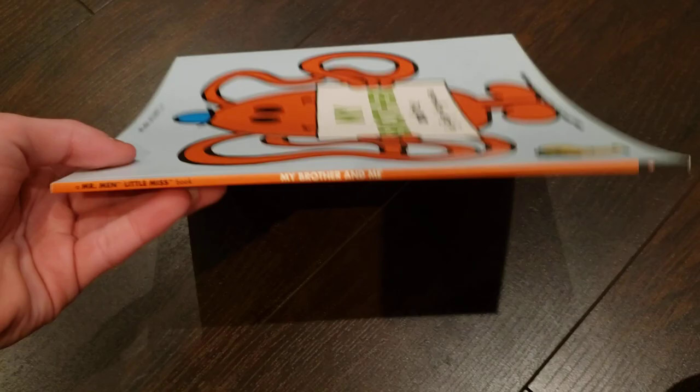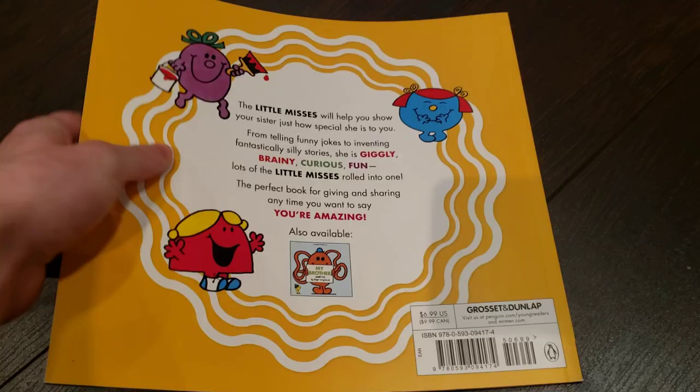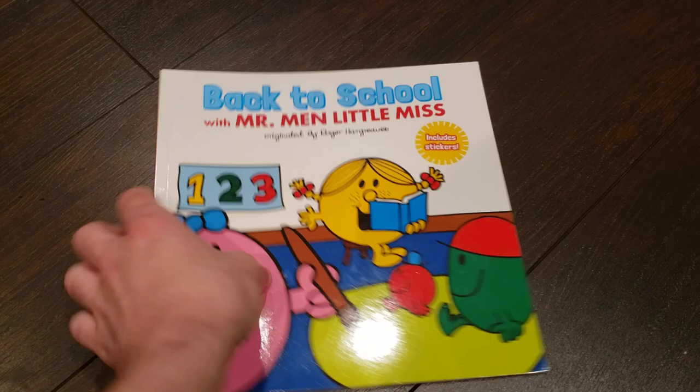Alright, moving on. Next one, My Brother and Me. Next, My Sister and Me. My Teacher and Me. And here's a book from the Mr. Men Everyday books, Back to School with Mr. Men Little Miss. Includes stickers. Originally known as Mr. Men Go to School.